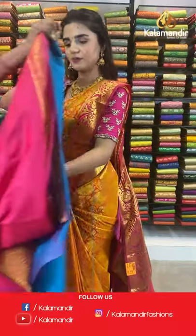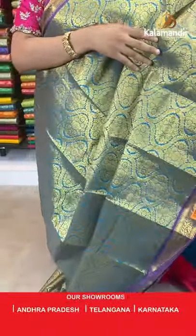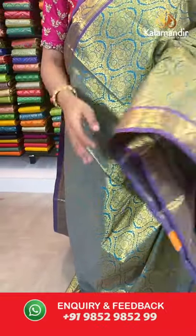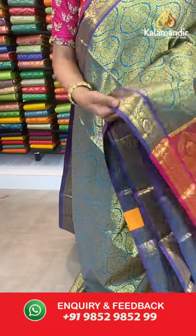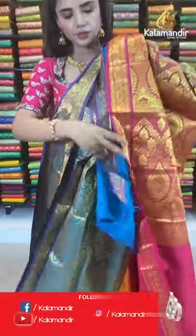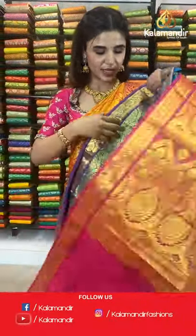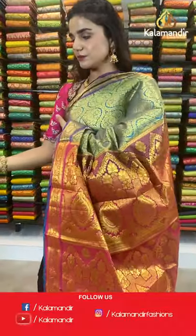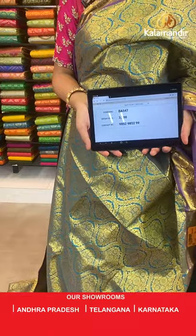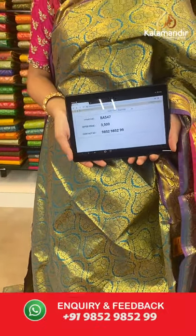On to the next saree now. Have a look at this stunning saree, which is in blue. The body is brocade floral design, and we have contrast zari border. With this comes a contrast rich pallu and a plain blouse with border. The item code for this saree is, please note down, BA547, and the offer price for two sarees is 3500.